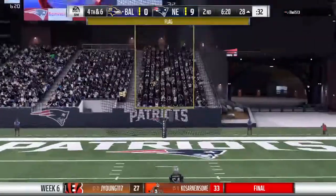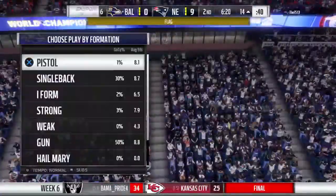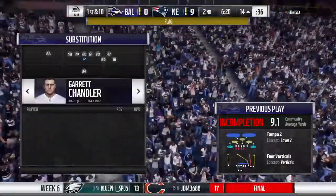And his kick is absolutely perfect. But hang on, a flag is down. Now, if it's on the defense, they might decline it and take the points.